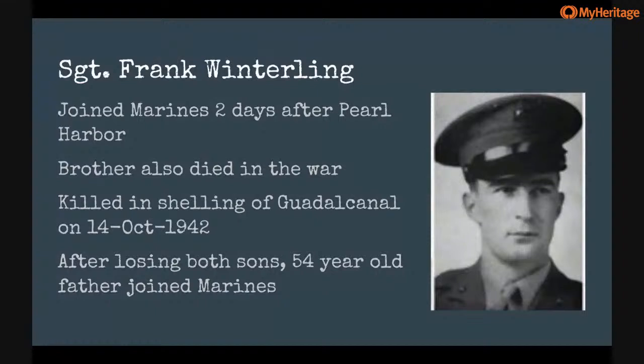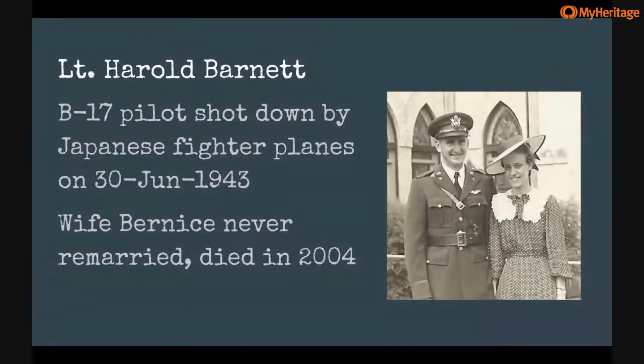So they didn't let him go overseas, but he served as a guard at an installation in North Carolina during the war. So again, I didn't know anything about this person but a name when I started researching this story. Lieutenant Harold Barnett, he was a B-17 pilot. He was also in the Pacific. He was shot down by Japanese fighter planes in June of 1943.